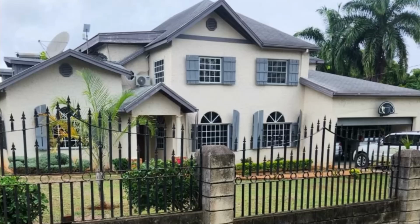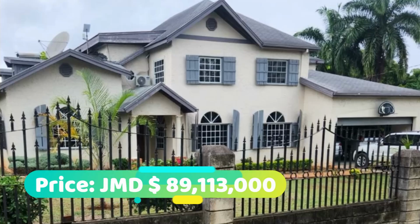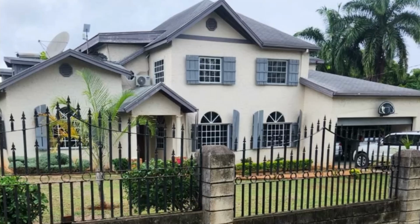So that's the property guys, that's all that was available to show. This property is going for $579,000. That is an equivalent of $89,113,000 Jamaican dollars.